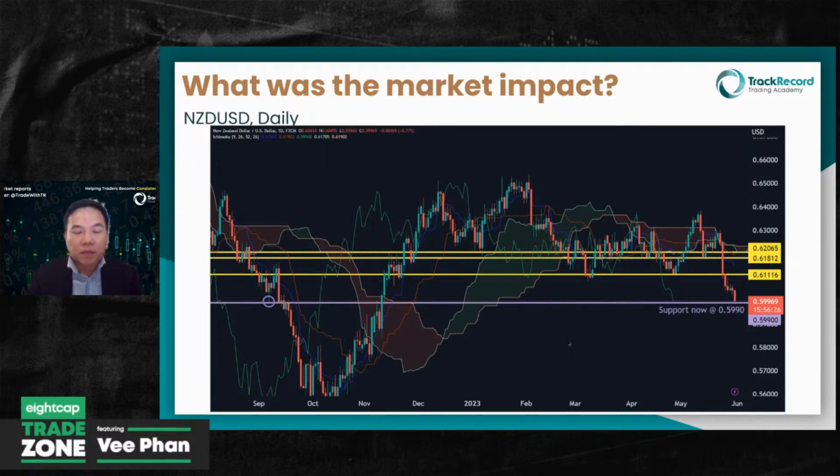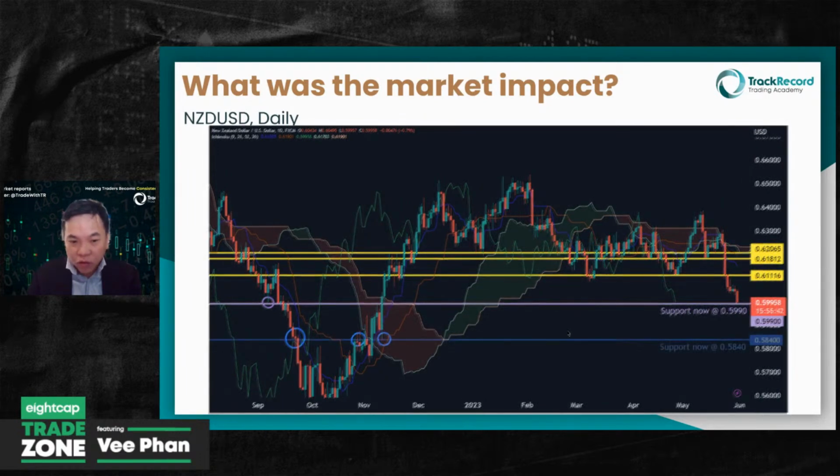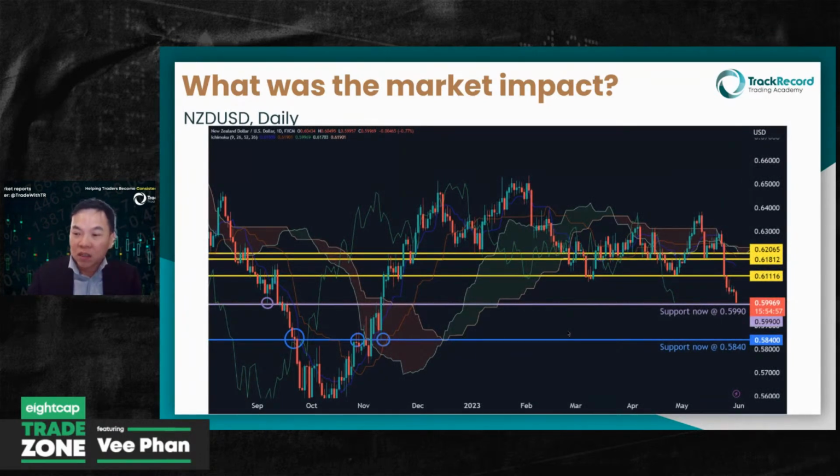We had Chinese data which showed that the economy is not as strong as expected. So the expansion in the Chinese economy is faltering, and it being one of the biggest trade partners for Australia and New Zealand, it's bad for both their currencies. So if it does break through, we will see support next at 58.40.